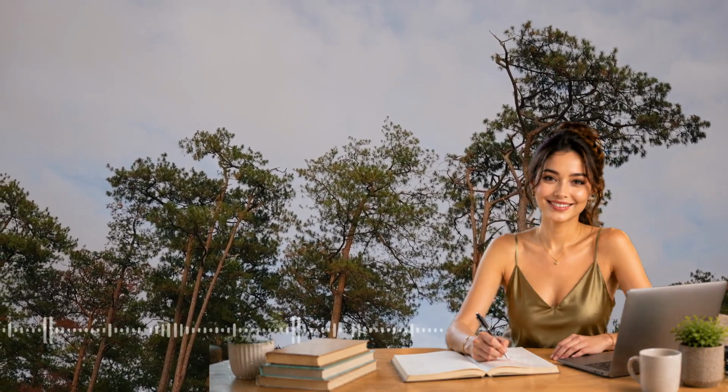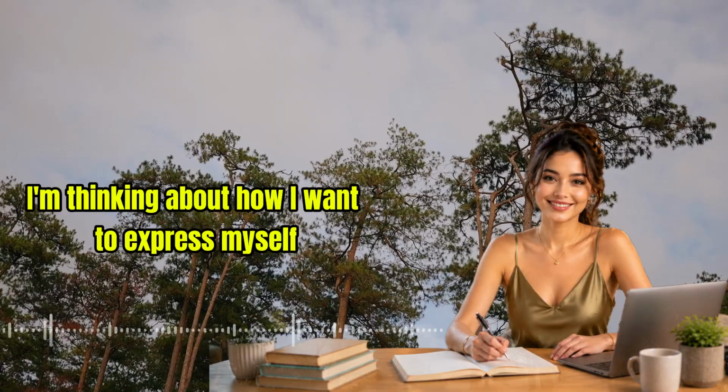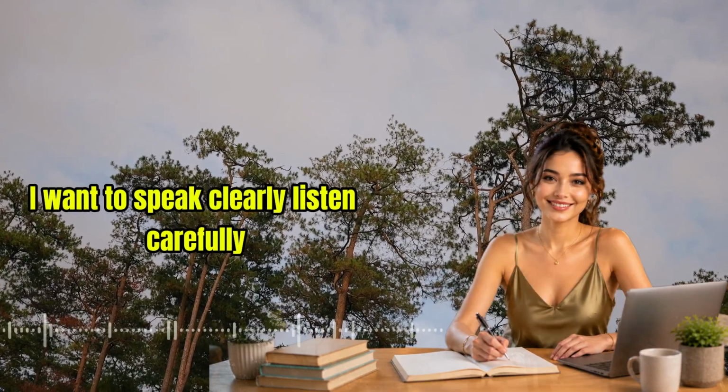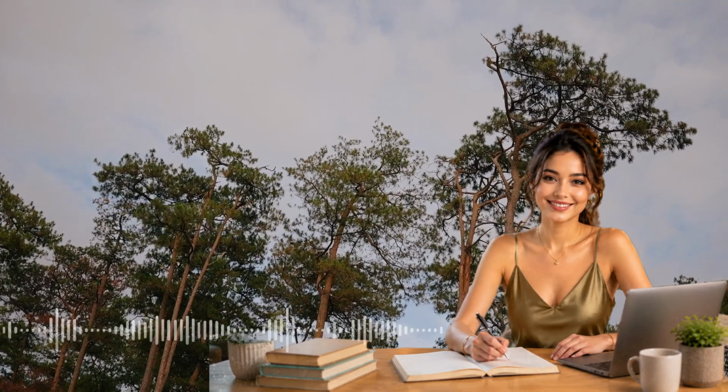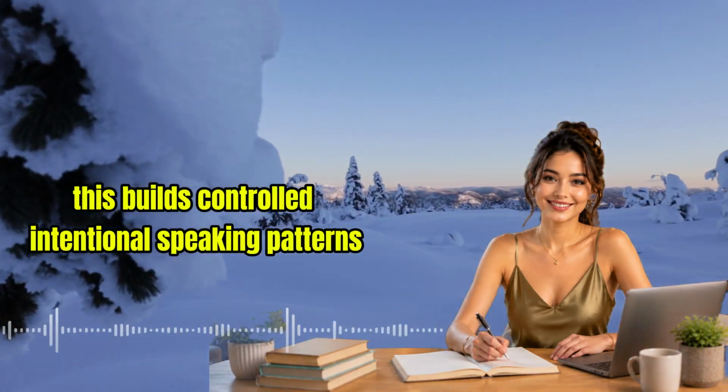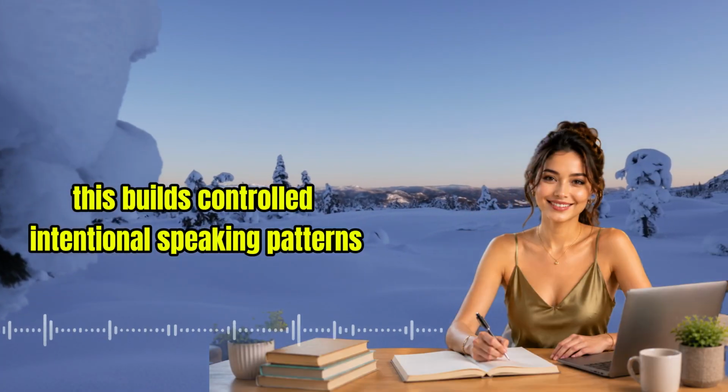Now shadow. I'm thinking about how I want to express myself. I want to speak clearly, listen carefully, use new vocabulary. This builds controlled, intentional speaking patterns.